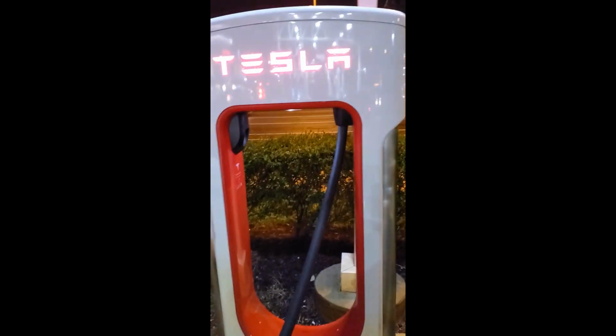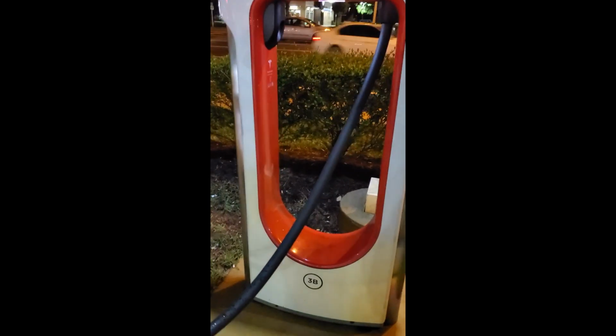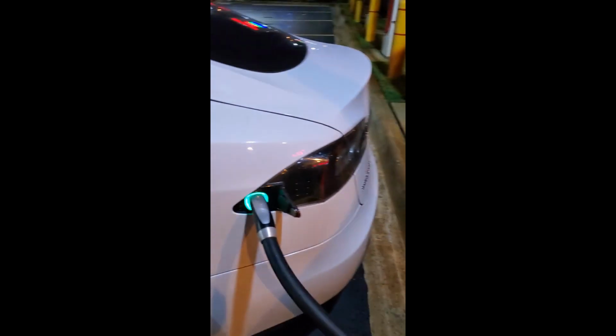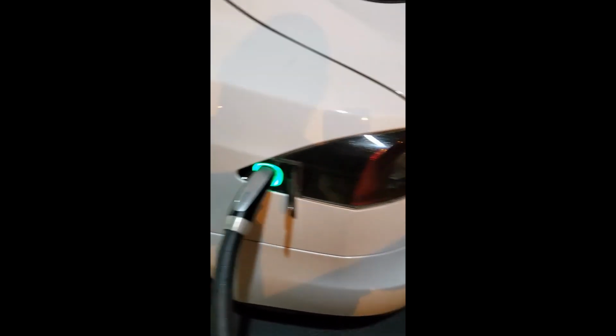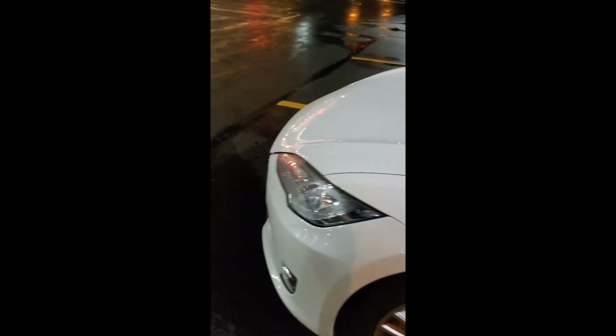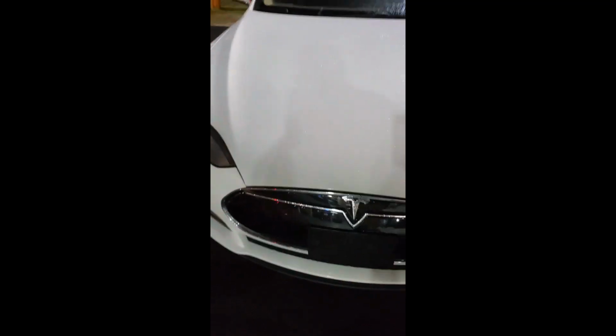So here we are at the Tesla supercharger thingy. I don't remember what it's called. That says it's charging. This is the Model S. And I did get this off of Turo, where people take their cars and let you rent their personal cars. This is my second time using them. First time I rented a Jeep Wrangler. It was pretty nice.